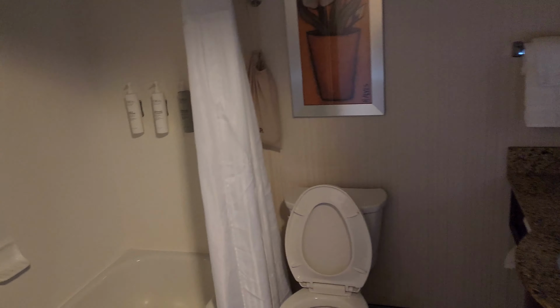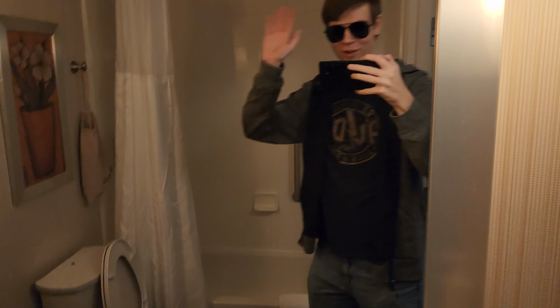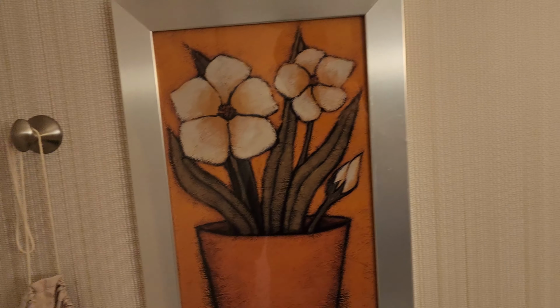Then over here is the bathroom. Let's take a look. Let's get some lights on. There we go. Here I am again. Nice big shower. Look at that. Wow. We have some shower gel, some conditioner, some shampoo. These little containers, that's really nice. Another little painting. Here's a hair dryer in a little bag. Here's the toilet. Here's the sink.